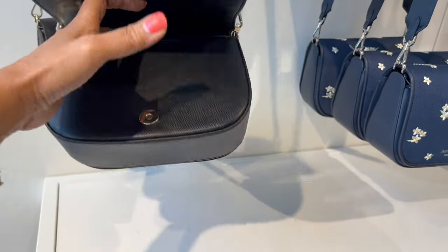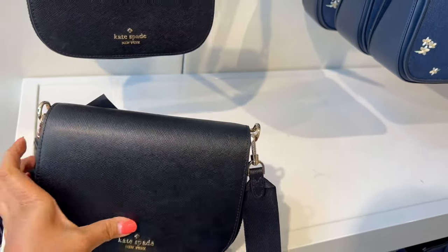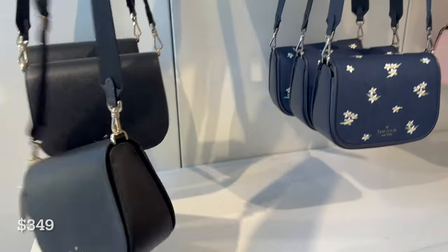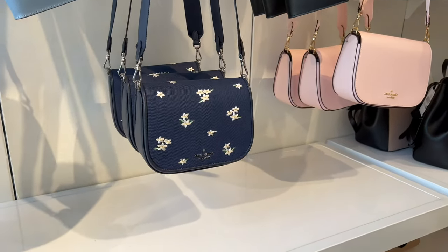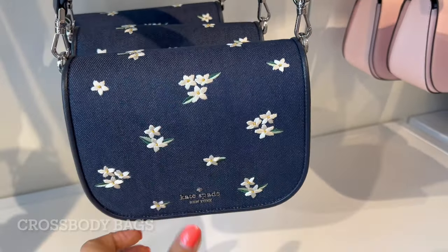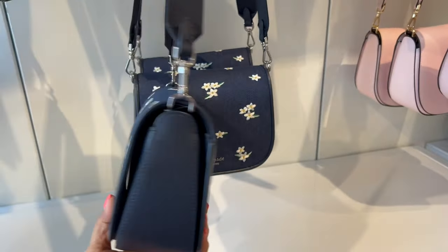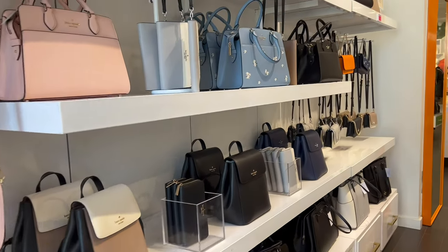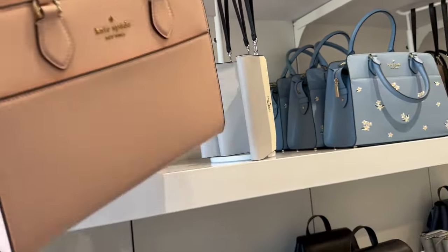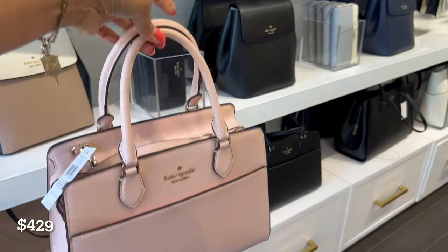Okay, thank you. They have this one here. 349. This one here, you have another one. I like this one. I like the front here. It's like the border. Cute. Oh. Here, I like 75% off. This is 429. It's really cute.